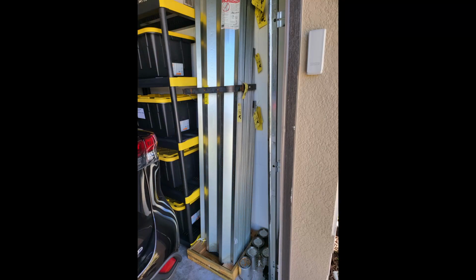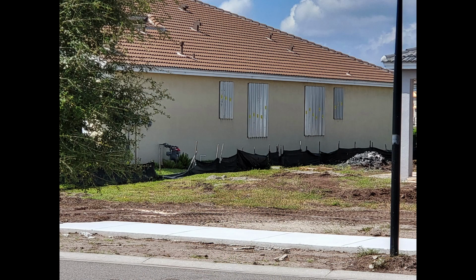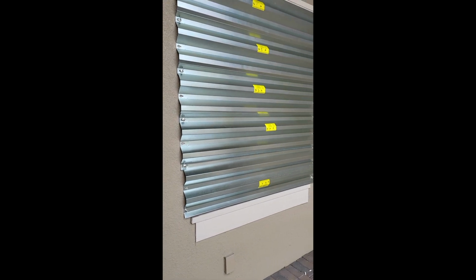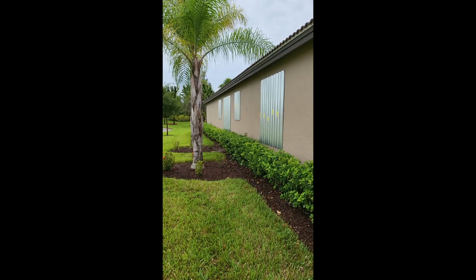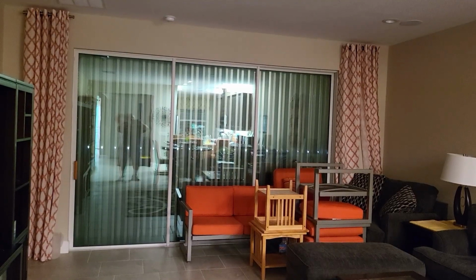Now here's where the hurricane shutters reside, in the garage. And this is a neighbor that had already installed their hurricane shutters. Shutters are installed in the front. On the window of the laundry room. And on the side of the house. And in back.